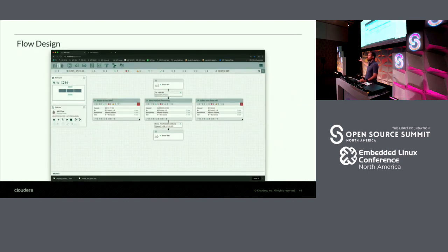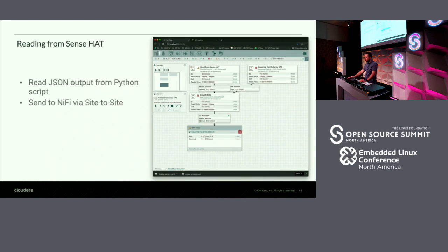So this is my flow that I built in NiFi. It looks very simple right now. The three large boxes are processor groups, and that's just an abstraction layer around logical combinations of data, or data flow. So on the three components here, on the far left is displaying it on the Inky P Hat. In the center is actually doing the SenseHat data processing, and on the right is collecting that data from the SenseHat. So reading from the SenseHat is the first step, right?